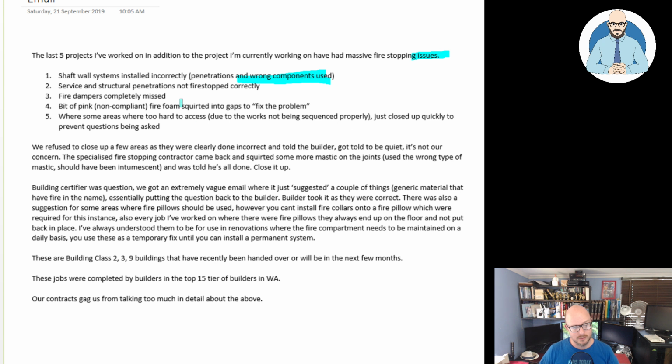So surface and structural penetrations are not fire stopped correctly.